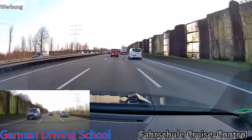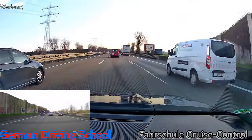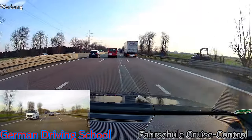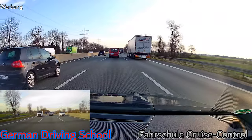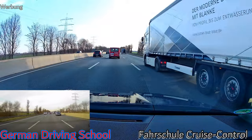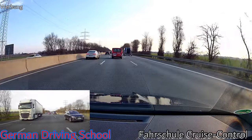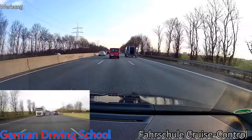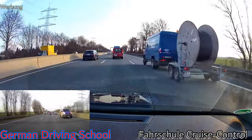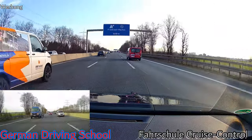Please leave the Autobahn at the next exit. Bitte verlassen Sie die Autobahn an der nächsten Ausfahrt. Frankfurt Höchst is the name of the exit. And the first sign we get is always the 1000 meter sign. And after that, we get the 500 meter sign, and then 300, 200, 100, and the braking lane coming on the right side.